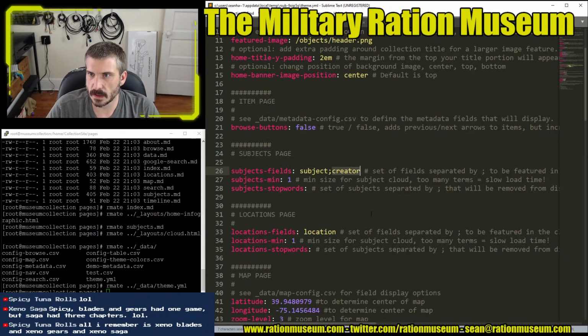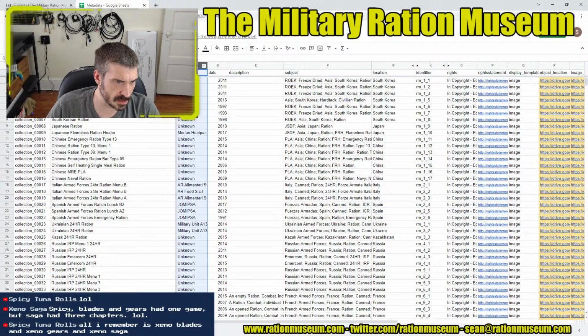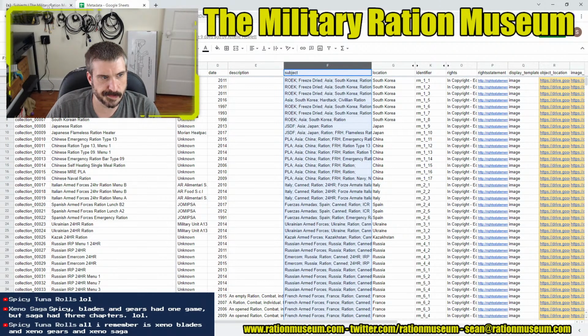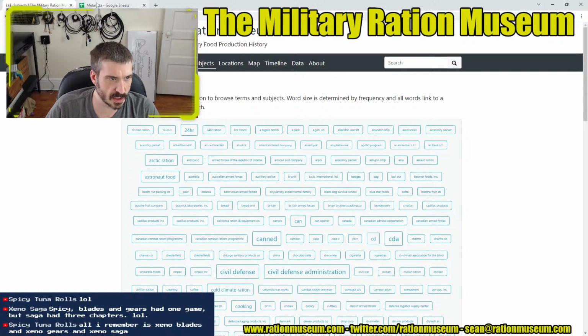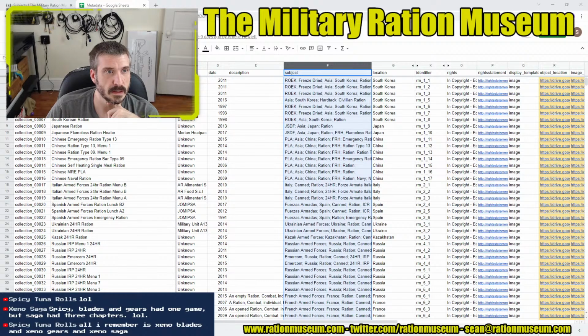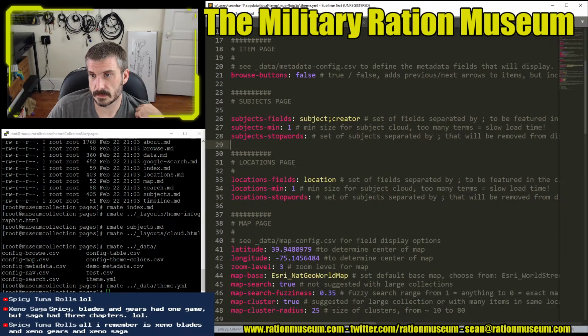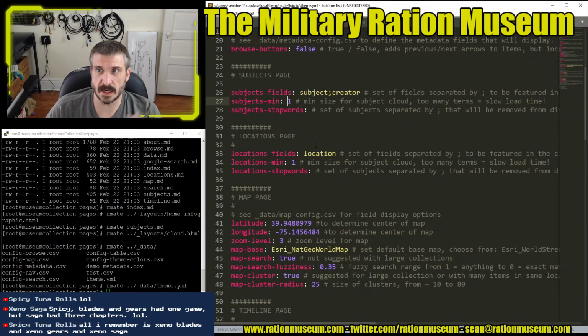Subjects and creator are being used for the subject page as opposed to just subjects. So let's take a look at what we're being used here. So subjects is including the maker and everything in this subject column, as opposed to just the subject column, which isn't exactly what I want. So I could technically reduce what it's got by dropping creator. And maybe make a different page just for that. And right now it's saying it has to be in there one time.